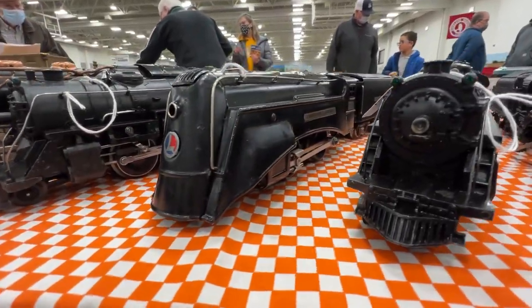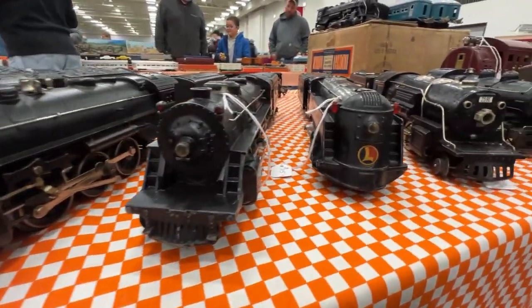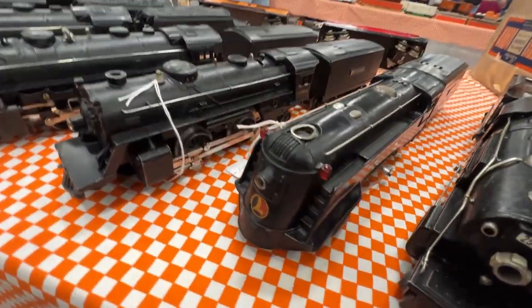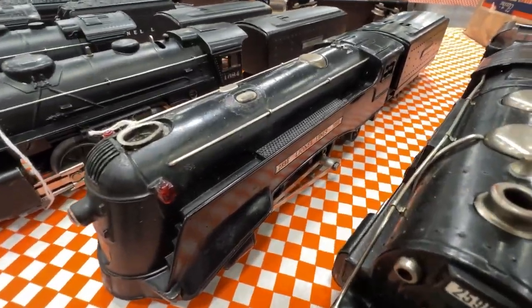I just wanted to give you a panoramic sweep of these really interesting Lionel pieces. And anyways, I hope you guys enjoy the running and demo of a lot of the sets here, and some of them were absolutely outstanding.